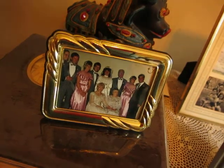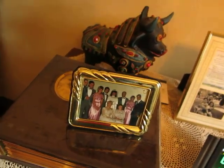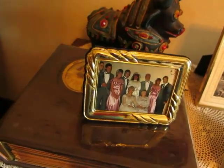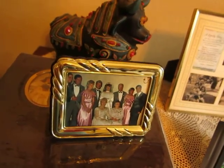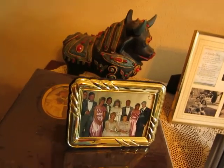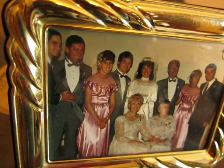And here's a wedding picture of us when we were married. That was a very special day, actually. We celebrated our anniversary yesterday. So that's a pretty special picture of us. And I wore a dress from the 1950s, very vintage, but it was a beautiful dress, had never been worn, kind of ivory color. I'll show you the ivory color, and it was just gorgeous.